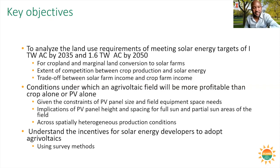And finally, we'd like to understand the incentives for solar energy developers to adopt agrivoltaics. These guys are the ones bringing the investments in solar energy. So it's important that we understand the incentives, and to ensure large-scale adoption, it has to be profitable. So we have to look at this from the viewpoint of solar developers as well. We're currently doing surveys with the solar industry in the US to understand their perspectives.